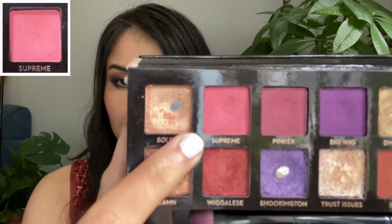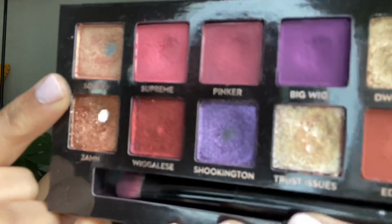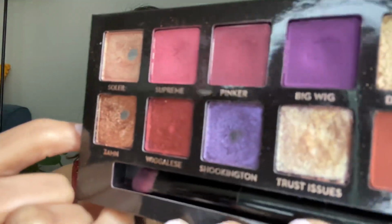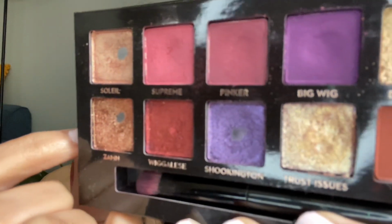Now let's move on to the next eyeshadow, and I was working on 2 eyeshadows from my Anastasia Beverly Hills Jackie Aina palette. The first eyeshadow I have from this palette is this one called Supreme. I had rolled it in last month and I used it 8 times since last update, and this is how it's looking today. As you can see, we have a nice dip going on. We don't have a pan yet, but I feel like I'm super close to pan.